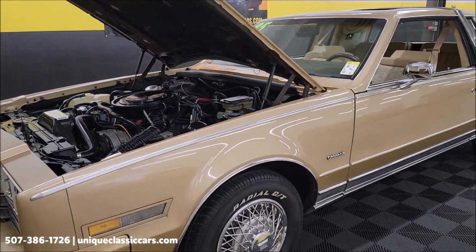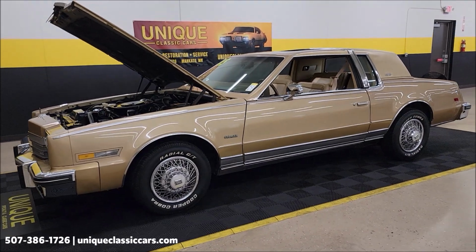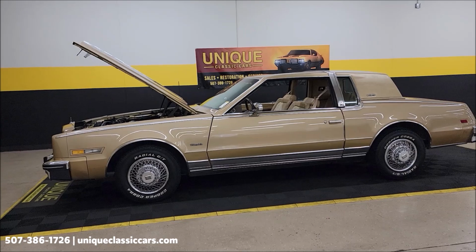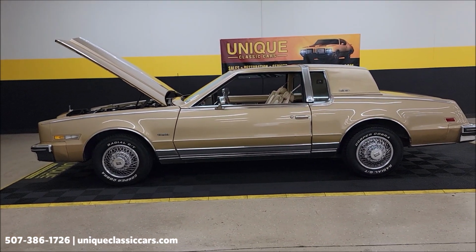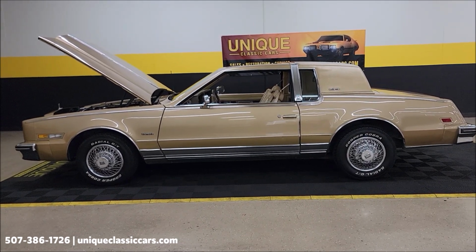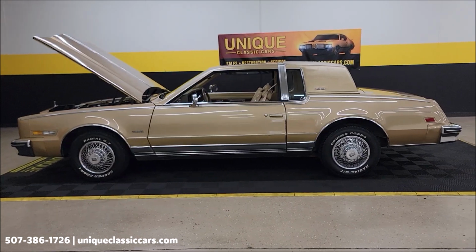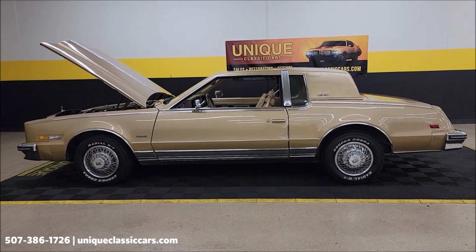There you go, some 80s luxury. 1985 Oldsmobile Caliente. I believe it was one of 7,342 Caliente made. Saddle tan fire mist. Call us 507-386-1726. UniqueClassicCars.com. Remember, we do consider trades.